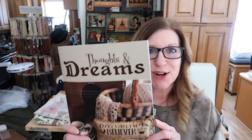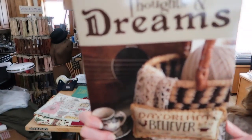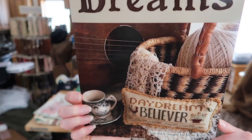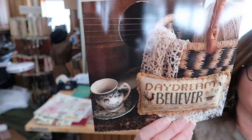Our 5th book is called Thoughts and Dreams. And Colleen Holt made the cover. Her staging and photography was just beautiful. So I want to tell you a little bit about her photo.